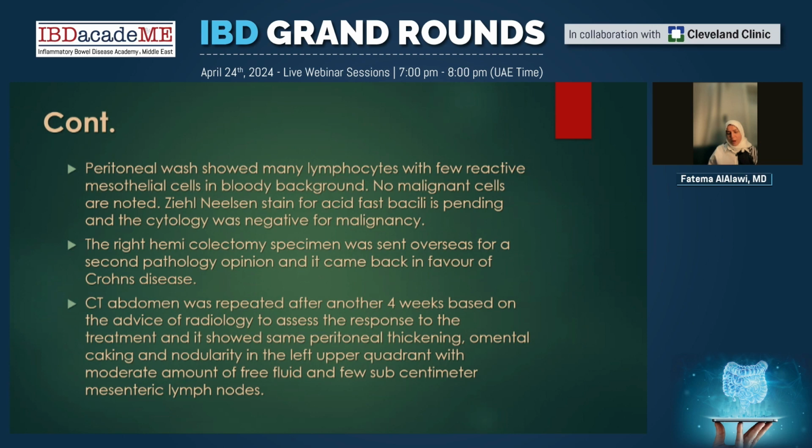So a week later, after all of this, we had to do another CT. That was 4 weeks into the anti-TB treatment. The peritoneal thickening was still there. Omental caking was there. This time there was no defect in the left upper quadrant, with a moderate amount of free fluid. Now he has ascites. And the lymph nodes were there, but they were smaller.